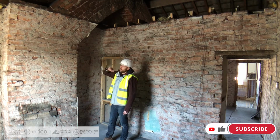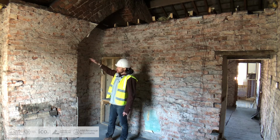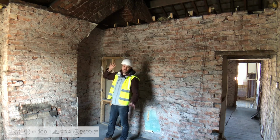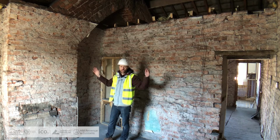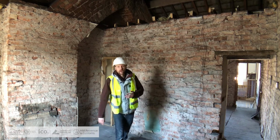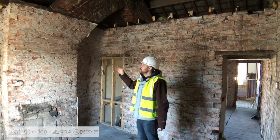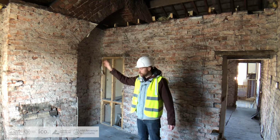Obviously, in order for us to take down the actual chimney stack, we'll work from the top. Make sure we put the support in the top first, then start bringing it down. So the first thing to do now is put support into the structure, making sure we've got that secure and that we've got building regs happy with that for us to move forward.